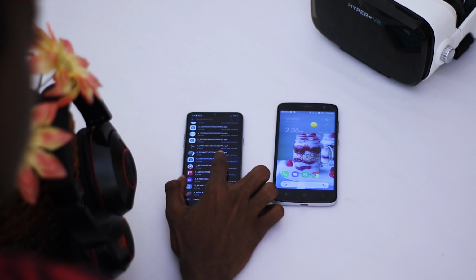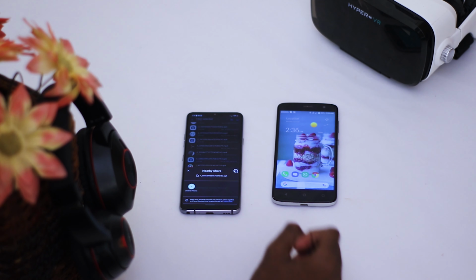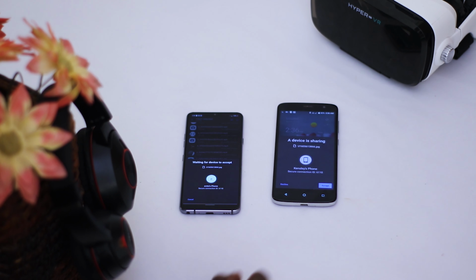Now to the sharing part. You select your file from anywhere, everywhere you want, press the share button, then Nearby Share. It'll activate your GPS, Wi-Fi and Bluetooth if they're not already enabled.